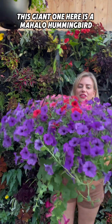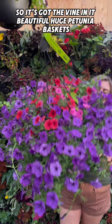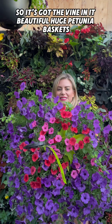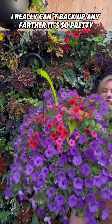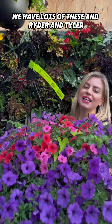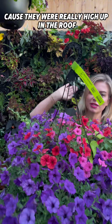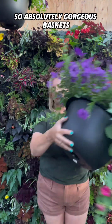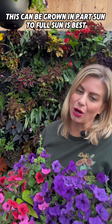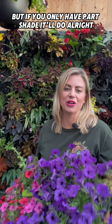This giant one here is a Mahalo hummingbird. So it's got the vine in it, beautiful, huge petunia baskets. I really can't back up any farther. It's so pretty. We have lots of these. And Ryder and Tyler, the plant guys, were here tonight and they brought them all down because they were really high up in the roof. So absolutely gorgeous baskets. This can be grown in part sun to full sun is best, but if you only have part shade, it'll do all right.